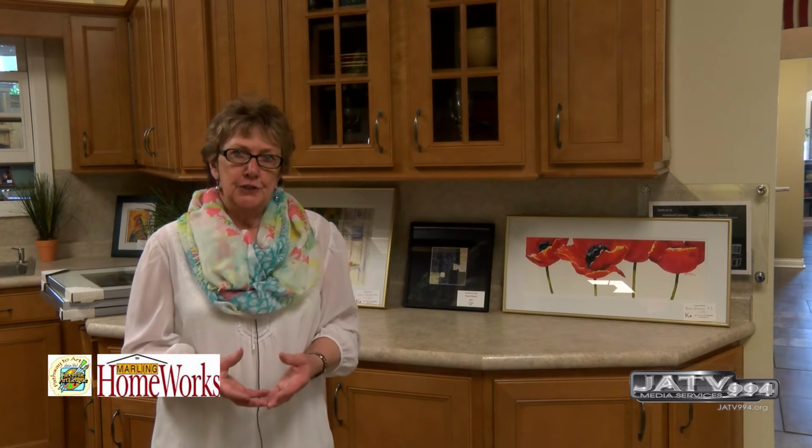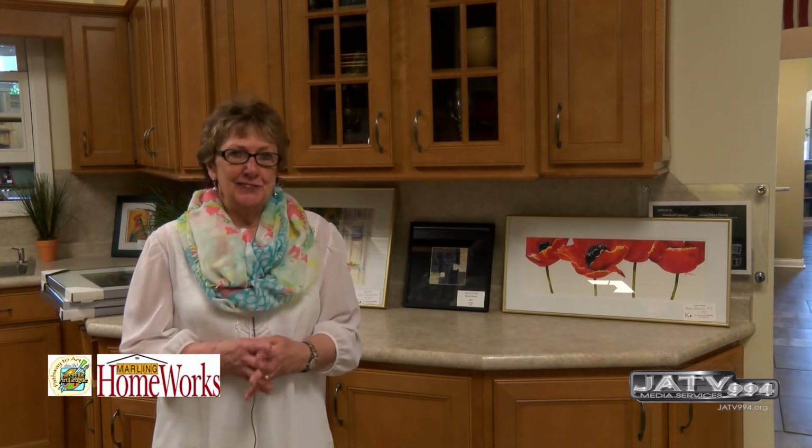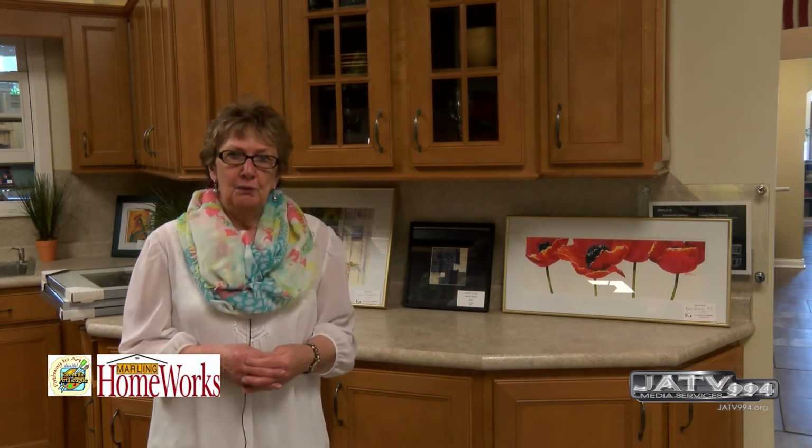But on June 10th, she will have a demonstration on how to create a collage. And when she's finished, you'll be able to go home and create your own art. She's a wonderful teacher, and I know that's one of the tables that you will truly enjoy.